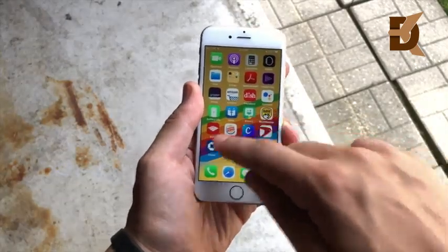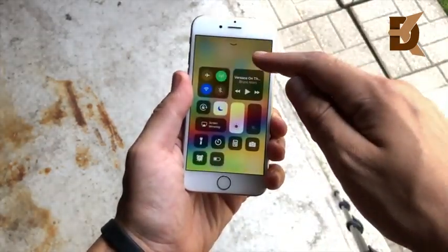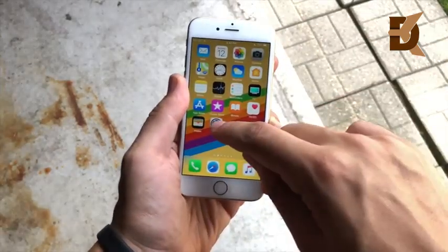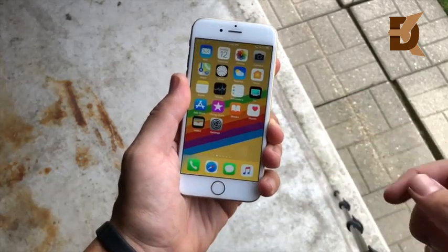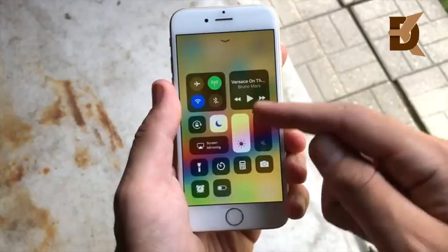I mean, it's still a grid of icons. It still has the same basic user interface that we've all become accustomed to. The main thing that changed really in iOS 11 was the Control Center. Yes, there are some new features buried in the settings, but overall, iOS, generally speaking, is about the same.